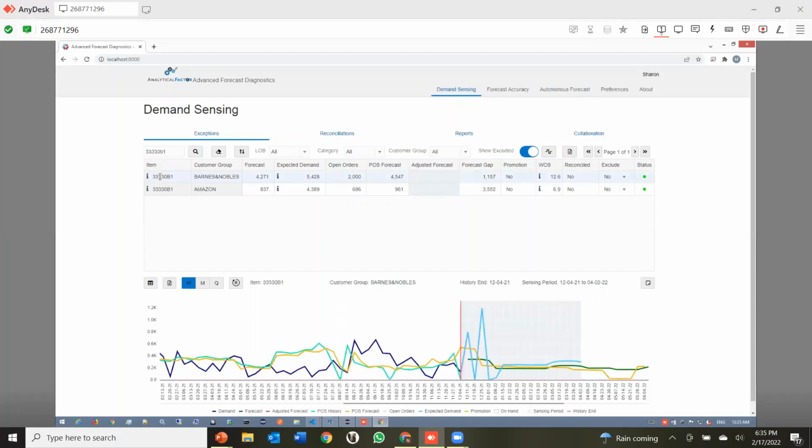Okay, so let's take a look at this. So Barnes & Noble. I'm looking at history, shipments are in blue. I've got my POS history, I've got a POS forecast, and I've got an interesting looking expected demand. It's actually quite spiky here. So I want to drill down further. Let's go take a look.